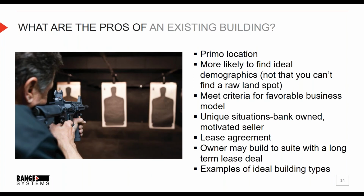So with an existing building, what would you say some of the pros are? The pro of an existing building: primo location. Again, back to location. More available, an existing building versus raw land. The best advice I could give is start to put together your business plan before you look for that location. So that's good. That's absolutely good. Okay. Other pros to the existing building.